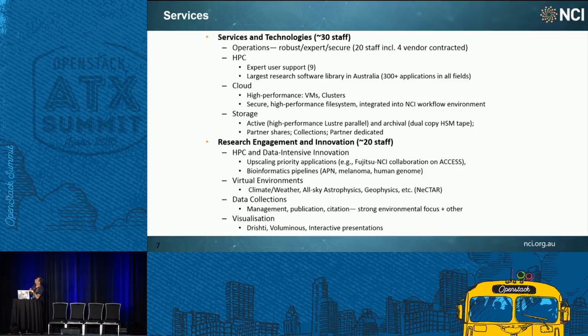NCI is divided into two basic components, services and technologies. I am part of services and technologies. We look after the infrastructure. And then there is another group, which is research engagement and innovation. These are the people who are trying to optimize HPC applications or working on virtual environments or data collections.